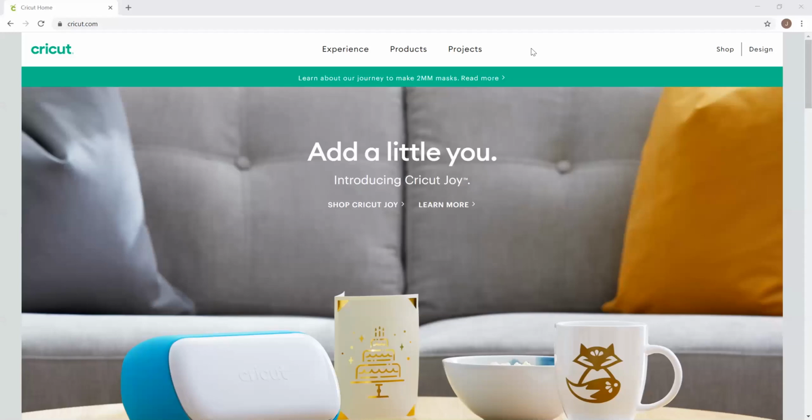It's only if you're paying for an image, or if you want to pay for a monthly or annual subscription. Otherwise, you can use Design Space completely for free. The number one question we get is, can I upload my own images? And the answer is yes, you can. So we're going to go to Cricut.com.